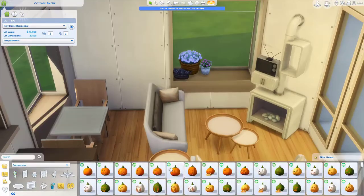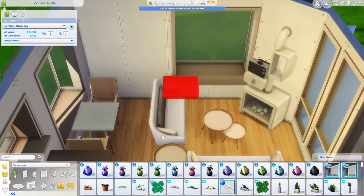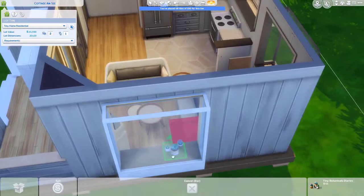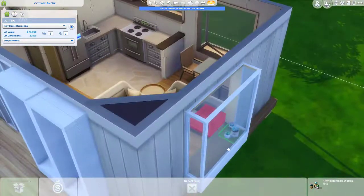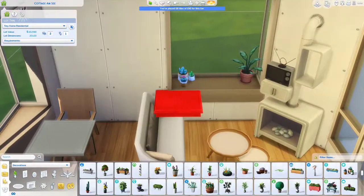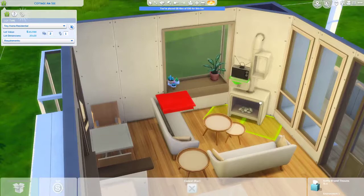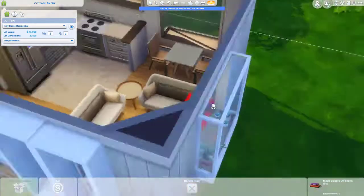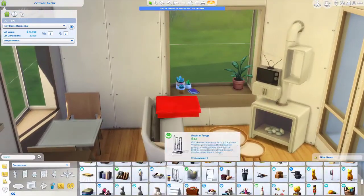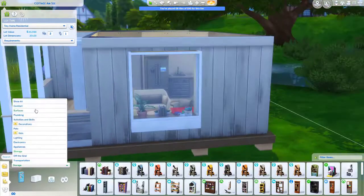So I did use some of the Tiny Living Stuff Pack. I love the Tiny Living Stuff Pack, and I've said it so many times. I love the furniture. I like the aesthetic. I love the textures of the different furniture. A lot of the textures of some of the furniture that we've gotten recently have just been so good, especially with the Nifty Knitting Pack. They're so good. So yeah, I'm pretty pleased with that.